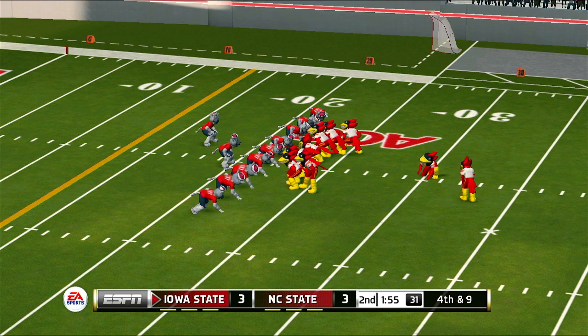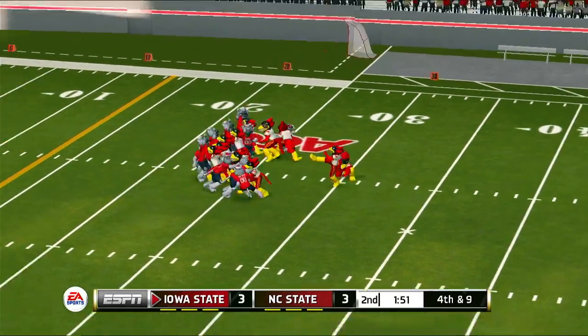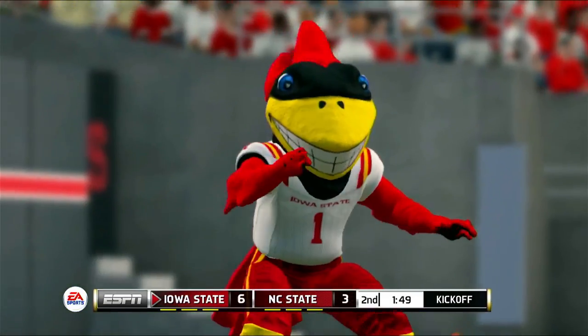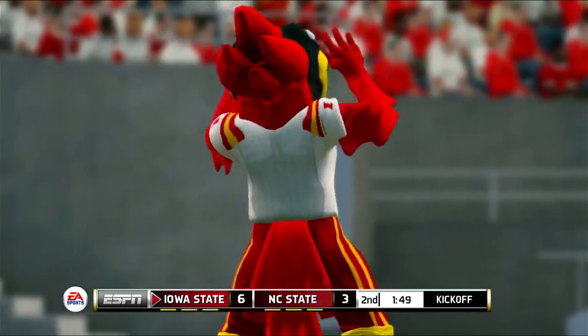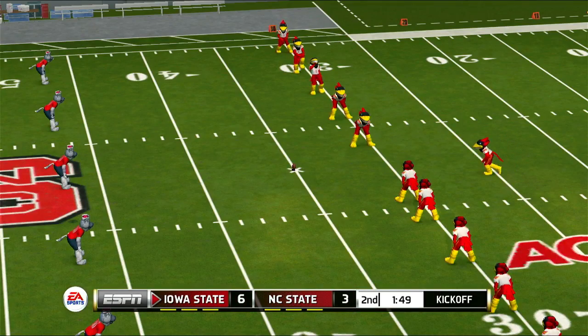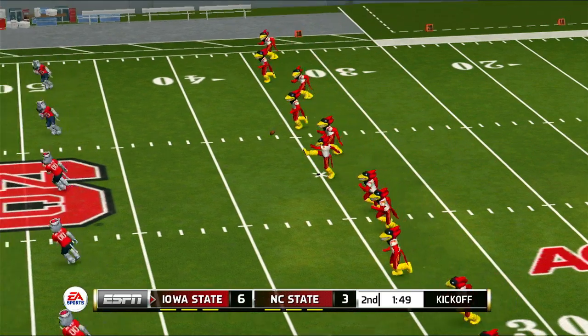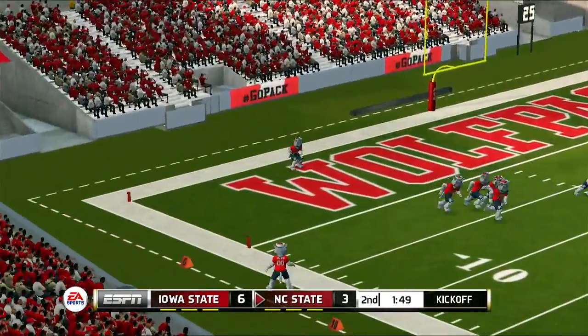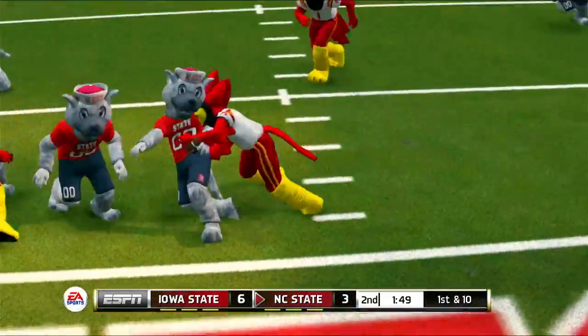Iowa State could take the lead with this field goal. The kick is up, and he just drilled it from long range. Yeah, he got some good leg behind it, and he kicked an accurate ball right between the goalposts. 6-3, Iowa State. And he got all of this one. Great kick. This one's going to be down in the end zone for a touchback.